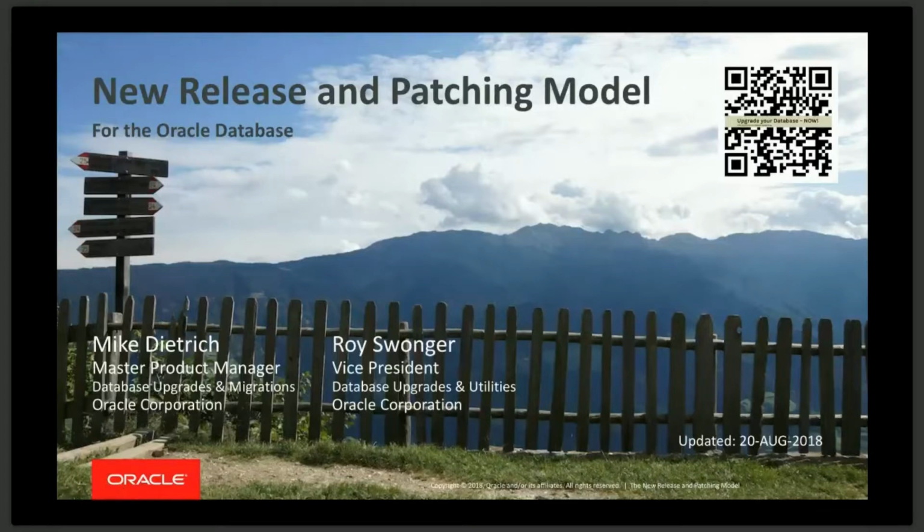My name is Roy Swonger. I'm Vice President of Database Upgrade and Utilities at Oracle. The other name you see on the slides is Mike Dietrich, who works for me in Munich, Germany, well known as the expert around the world in database upgrades, and he's also presented this topic in the past.